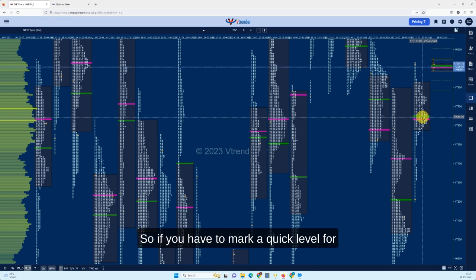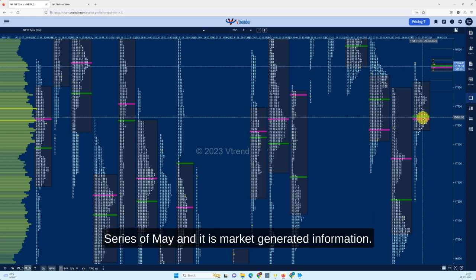So if you have to mark a quick level for the month of May, where the market is going to be gravitating to, just in case there is some kind of pullback, then this is the level you need to be tracking. We talked about this level all through May, 17,630 on the spot, 17,640 right now, and this is the level you want to be tracking if you are going to be a dip buyer in the market. So this is the first level of support for the series of May, and it is market generated information.